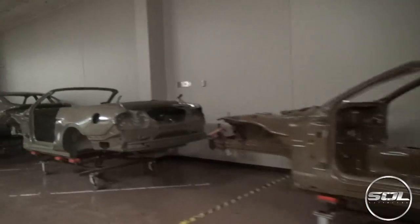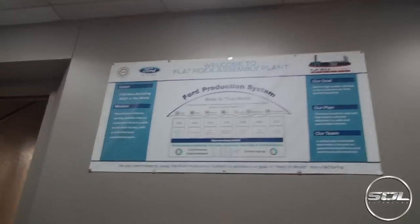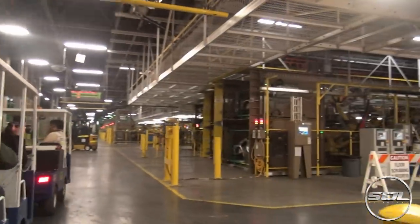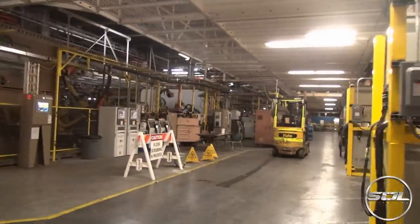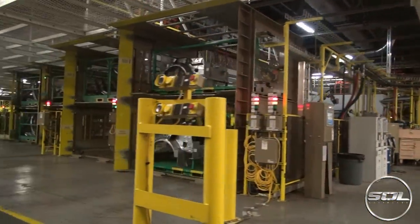Ford Motor Company first opened this facility in 1972 as the Michigan Casting Center, which was one of the most technologically advanced stamping shops. Unlike many assembly plants, Flat Rock has an on-site stamping department comprised of 150 team members, including its maintenance teams.